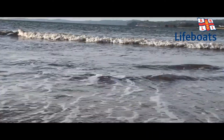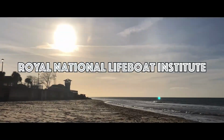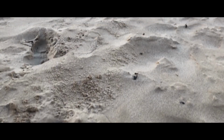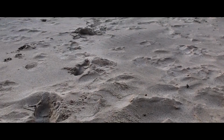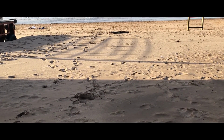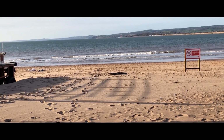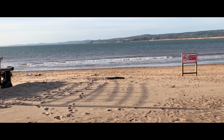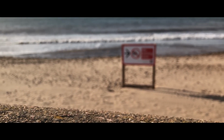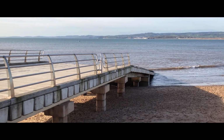The RNLI are the Royal National Lifeboat Institution. They were established in 1824 in Dorset. They operate in 238 locations across the whole of the UK and Ireland, such as Exmouth, Dover and Baltimore. Their headquarters are based in Poole. They are a registered charity. Therefore, most of their employees, approximately 95% in each lifeboat station, are volunteers.